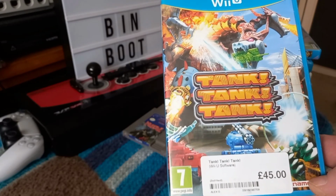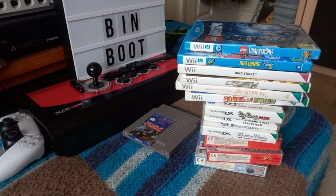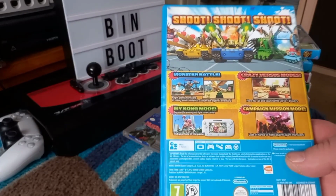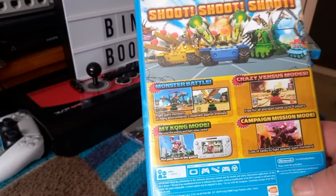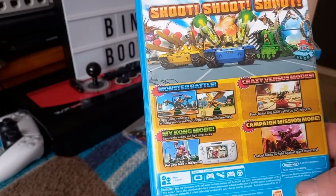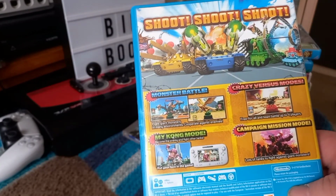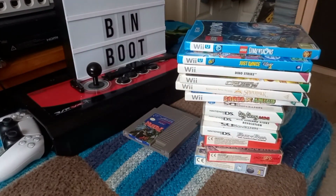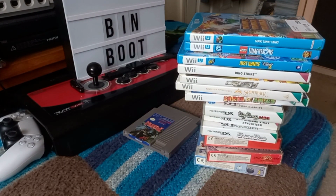And I had the vouchers, so I got Tank, and I believe it's like a cell shaded arena. Is it like an arena? Basically just your tanks, and you're blowing up monsters and all sorts of robots and stuff in the city. Apparently the multiplayer is meant to be quite good on it. But yeah, for £45, happy to tick that one off the list.